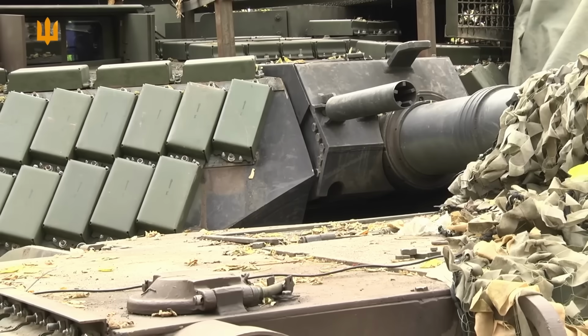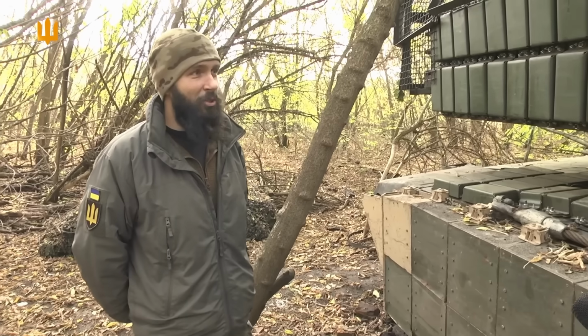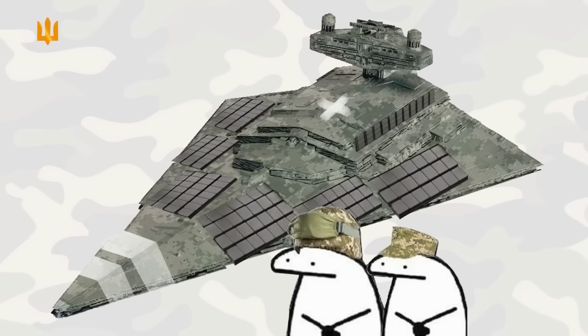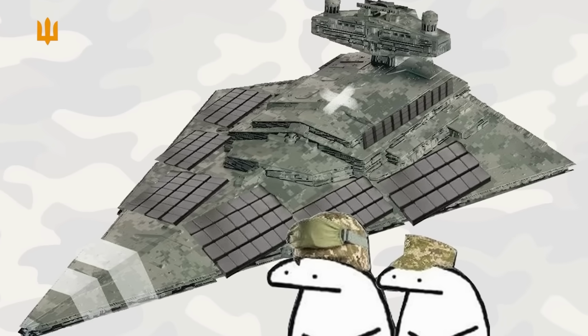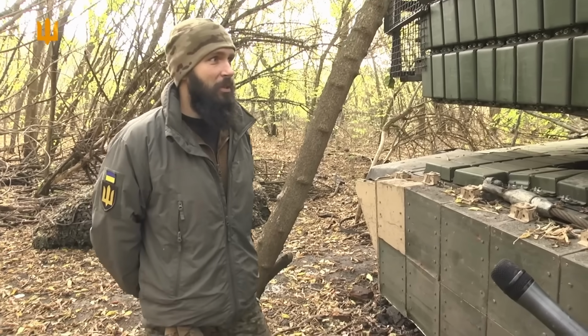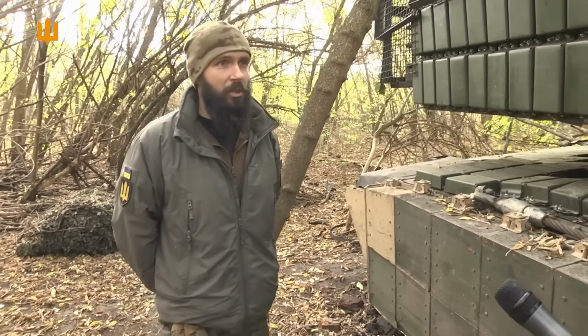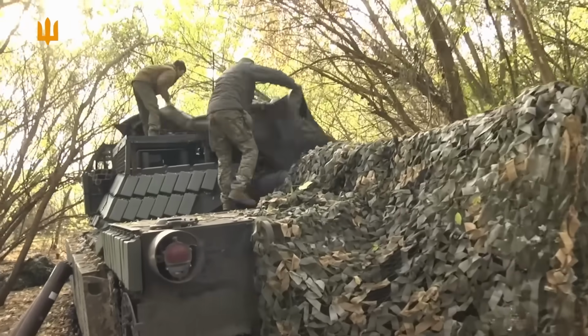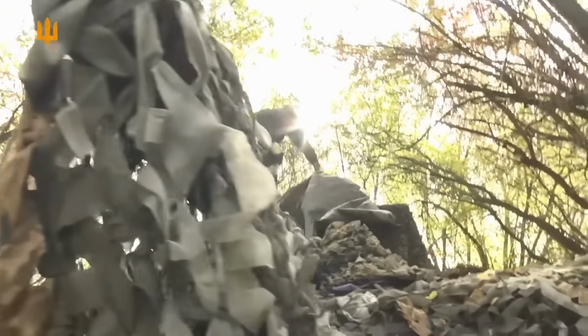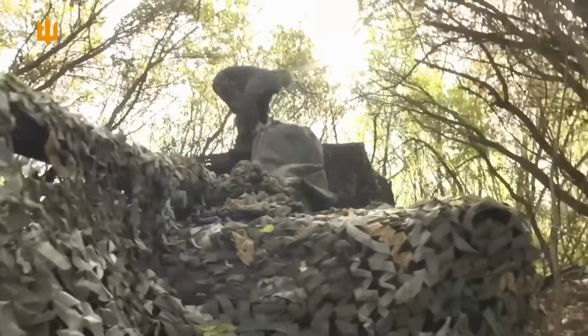A lot of Americans, and not just them, laugh at this. There are tons of memes about how Ukrainians slap contact boxes onto everything, from tanks to F-16s. Honestly, it's weird to see them mock it because we know for a fact, this stuff saves lives and protects our gear. Dimitro says he's been in the war since day one of the full-scale invasion.